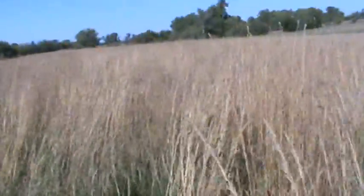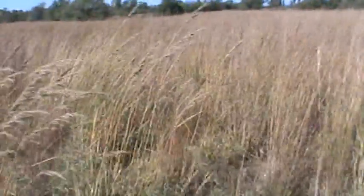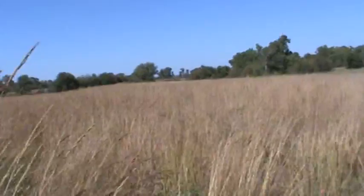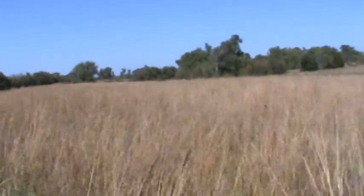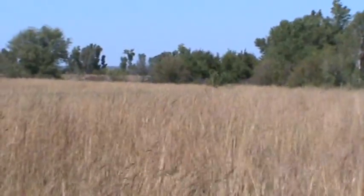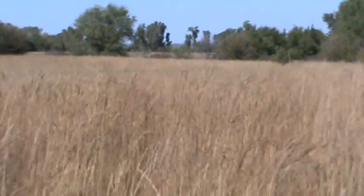You can see this is an outstanding stand of CRP. There's timber down the bottom of this. I don't know if you can see it on the camera or not. The lake is just beyond that second batch of timber over there.